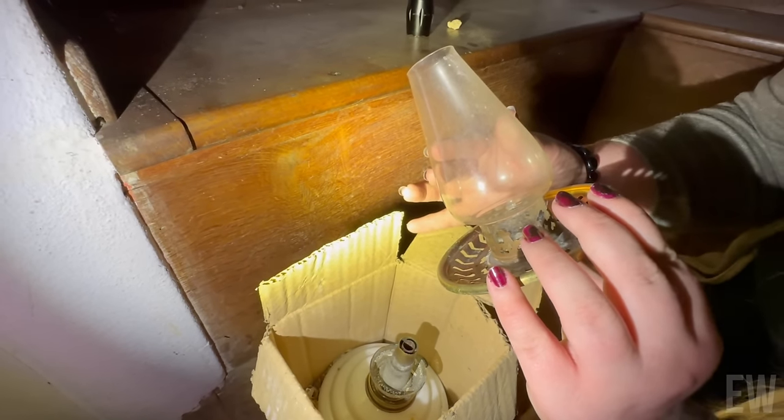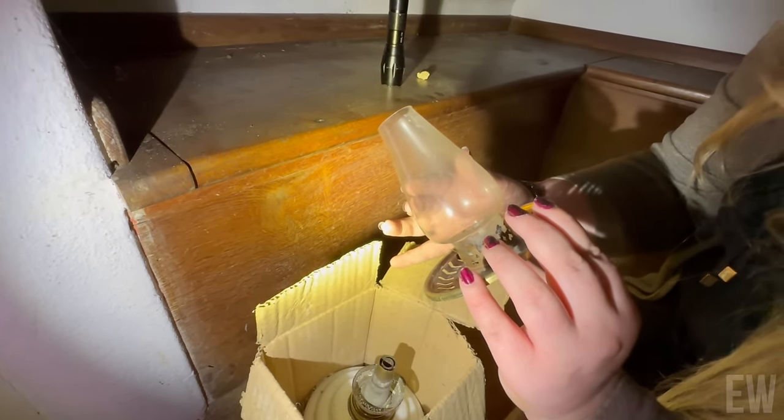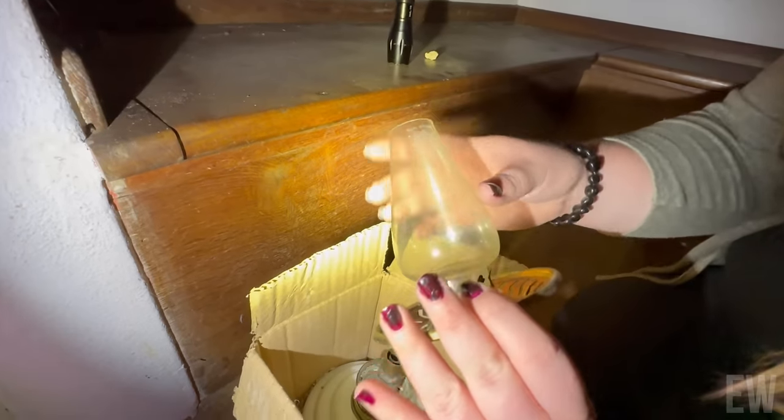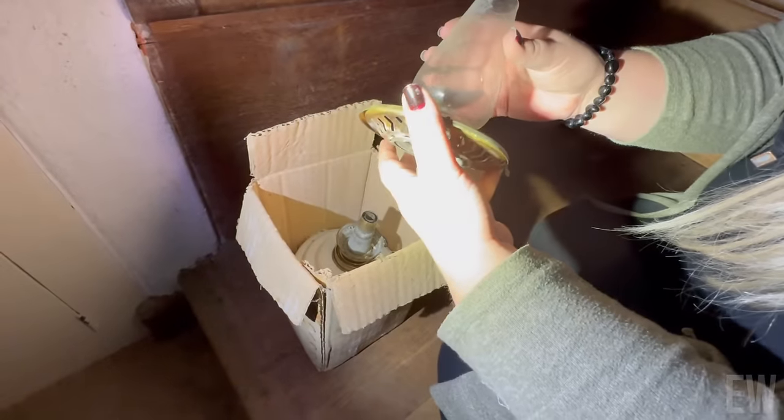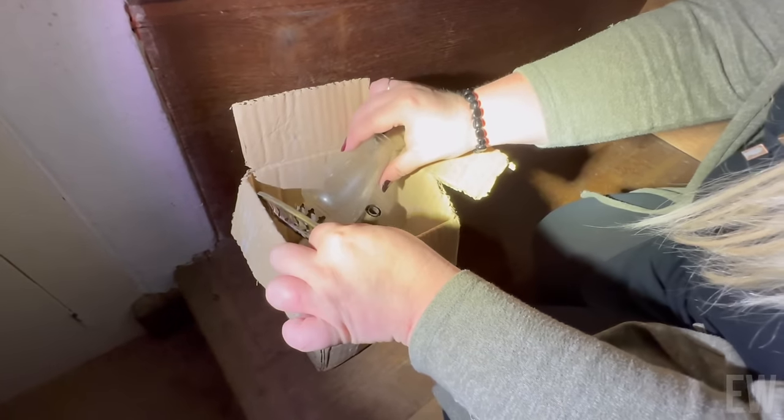Sunbrand. Made in, can't read it. Made in, try to get the light in the right. I can't read it. Czech Republic? Czechoslovakia? Oh. Yeah, I think it says Czechoslovakia. Oh, how do I put this in without... Oh, man. I'll put this box back in there, guys.